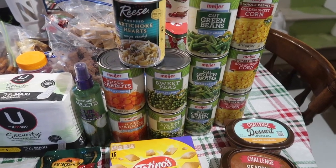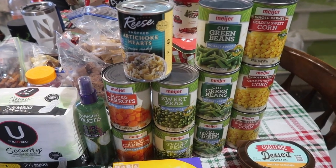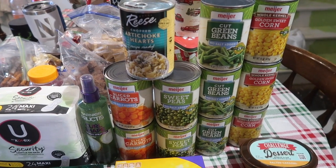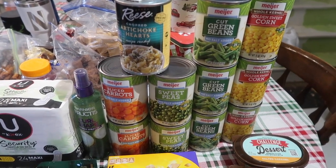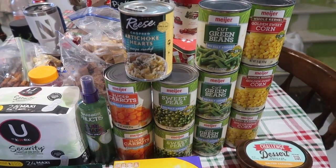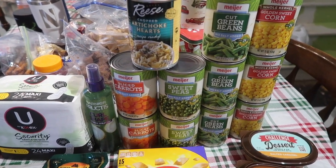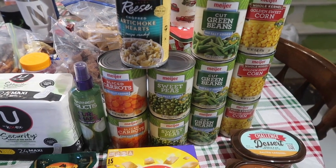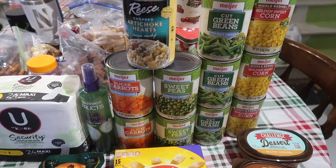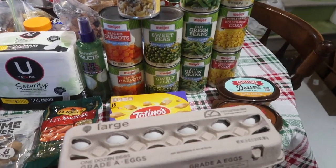They also had the artichoke hearts. The Reese's artichoke hearts were on sale for $2.49, and there was a coupon last week. There was not this week, but with the 50 cents that you get back from Ibotta, it makes it $1.99. That's still a really good price for artichoke hearts. Normally it's hard to find them cheaper than this price, so I thought that was actually a pretty decent deal. And if we do wind up doing artichoke dip for either the Super Bowl or possibly for New Year's, knowing that I have a couple of party holidays coming up where we do appetizers, I don't mind picking this up now because we might not see a sale on it until then.